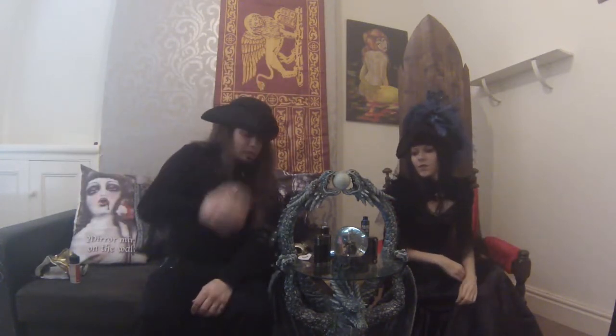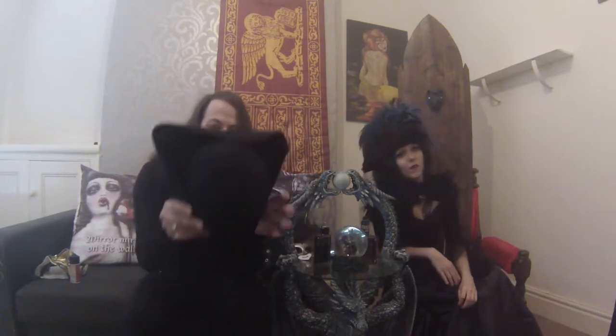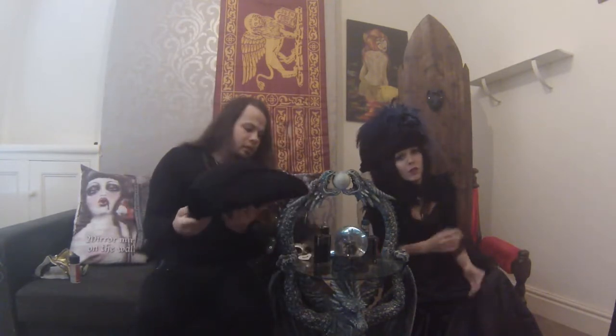Not being outdone, but I am outdone because mine is plain. I also purchased one as well, because I just love tricorns. So this one's plain, but you can do it up yourself if you're on a budget.